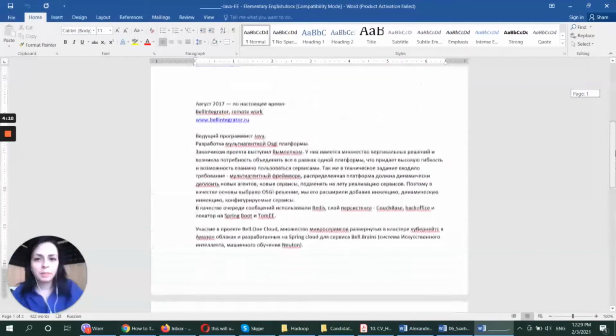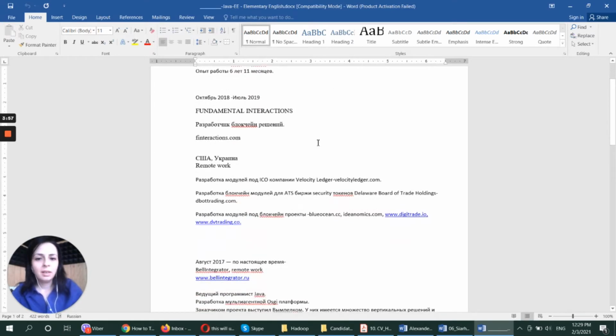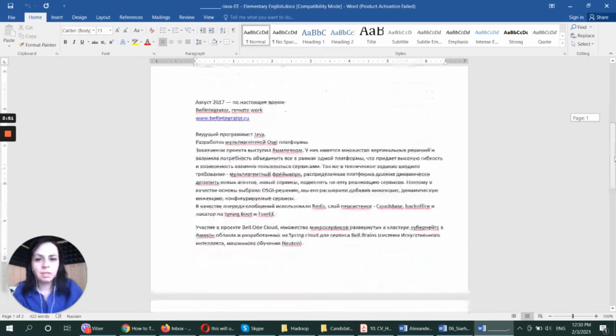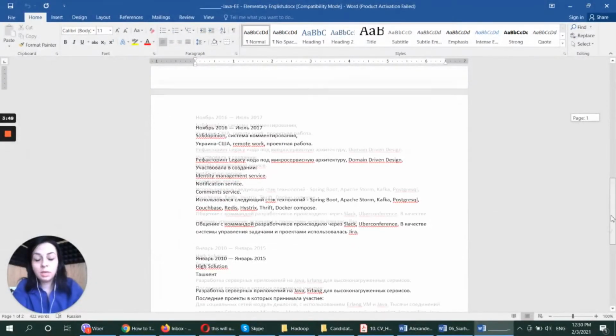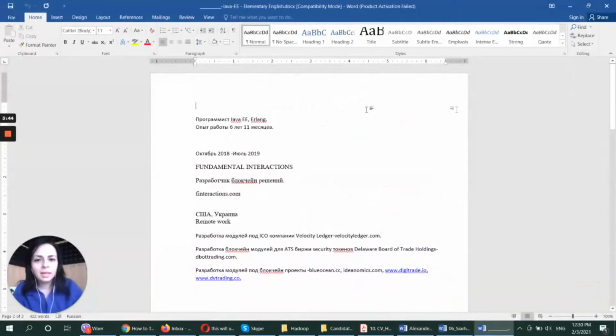I won't be hiding any data because actually there is no data involved. There is no name. I haven't removed anything from here. There is no name, no contact information, nothing about who this person is, whether this is he or she, what technology stack they use. So you can understand literally nothing. This is like a stream of consciousness.